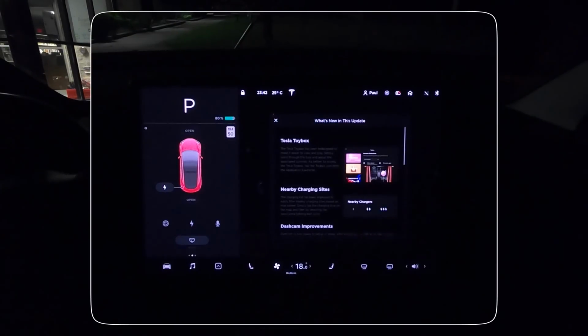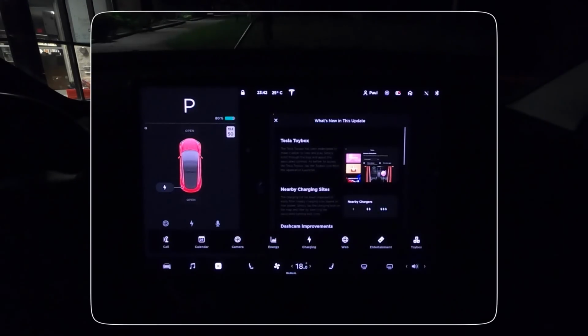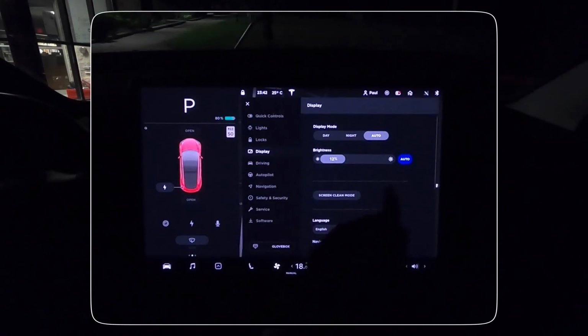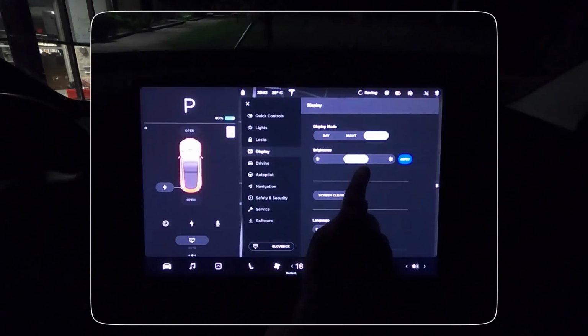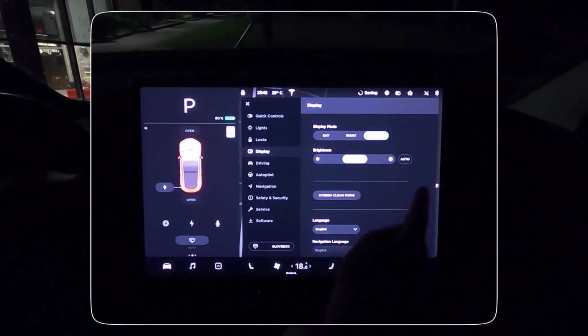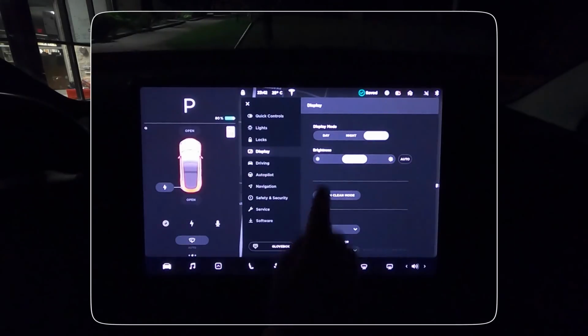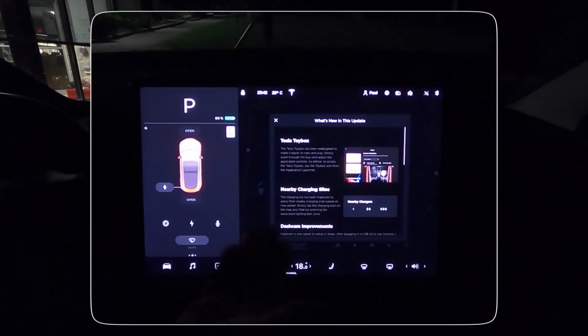Actually, you know what? Let's see if I can juice up the display brightness here. Where do I want to go? I want to go here. Okay. Display, display, display. And let's crank this puppy up about 50%. Let's take it off auto here. All right, now I can read this. All right, this is great.